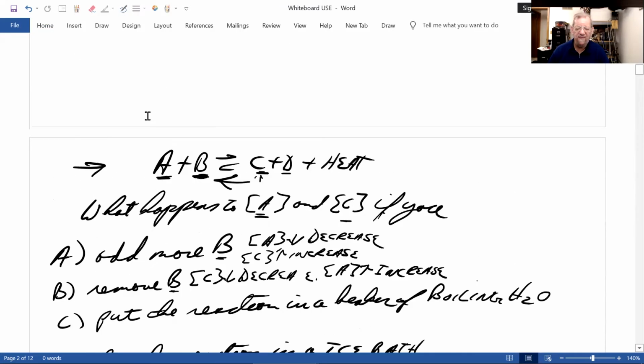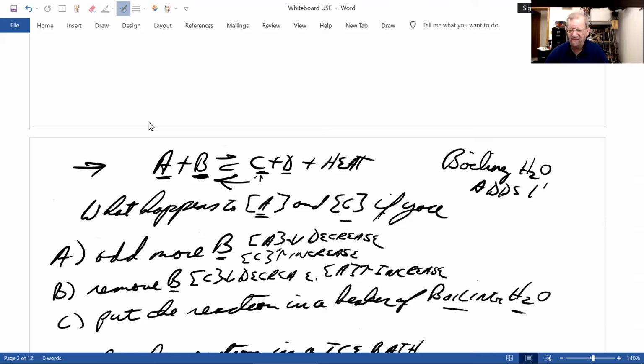Now, if we look at what happens when you put it in boiling water, remember, boiling water adds heat. Ice bath removes heat. That's why you feel cold when the temperature is colder, if you stick your hand in an ice bath, because you're losing heat from your body. That's why you shiver.